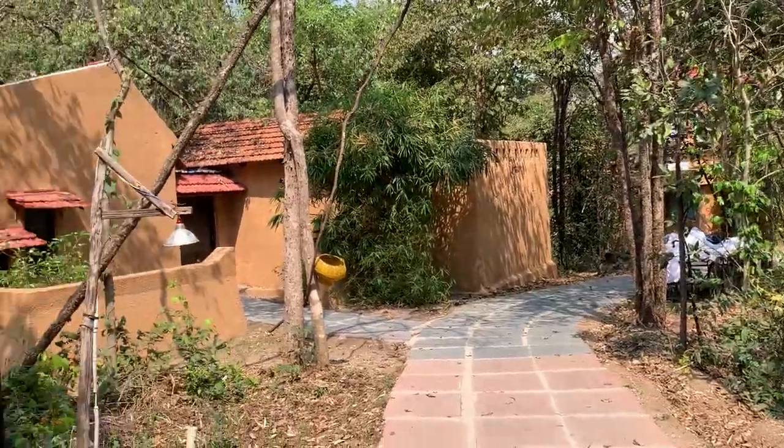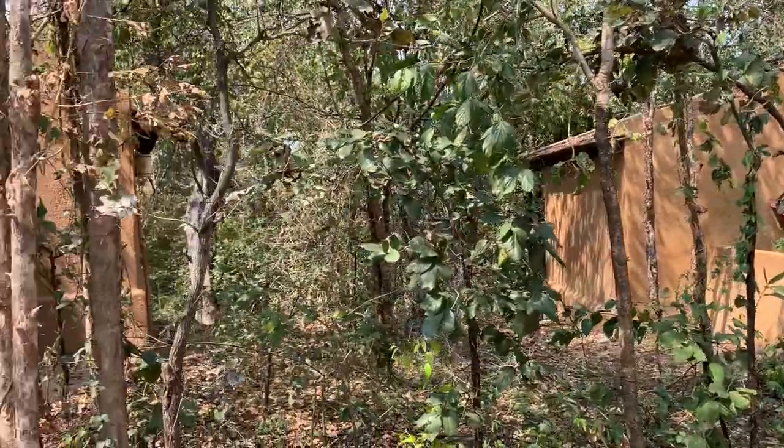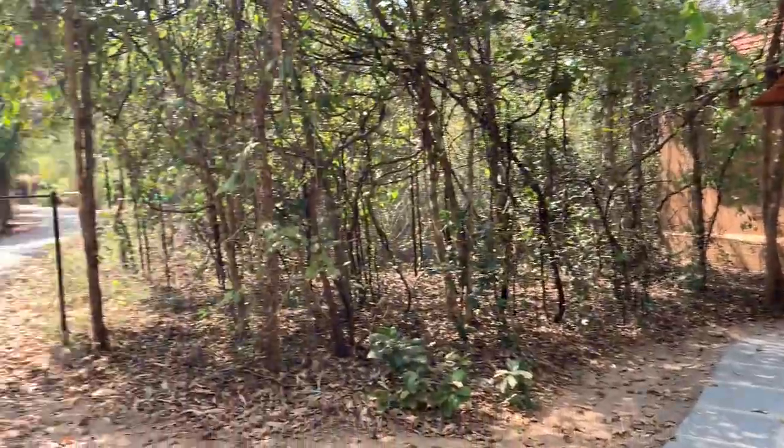So after having the delicious lunch, we are on our way to our room and get ready for our first safari. I hope it's going to be fun. Wish us luck. We have heard about some sightings around. Some inquiry about what to expect and what kind of sightings we are getting.